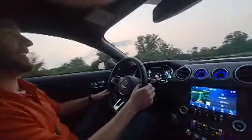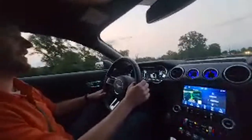Oh my god, that downshift was atrocious. It was just so stupid. I got off the gas and then it downshifted.